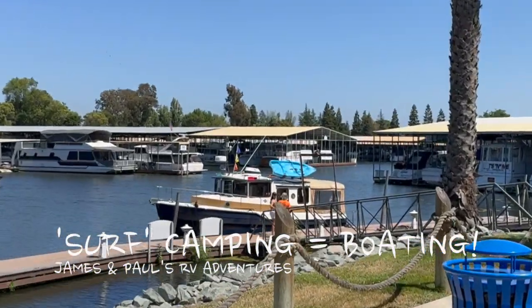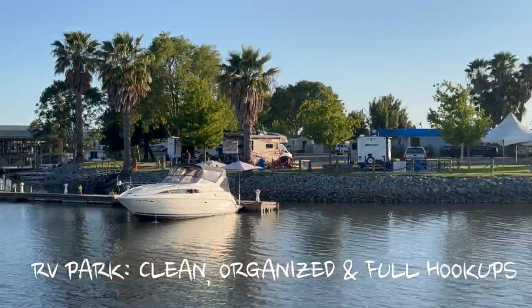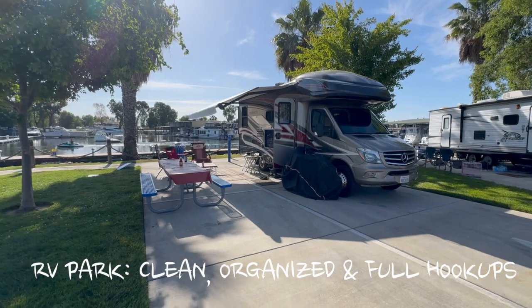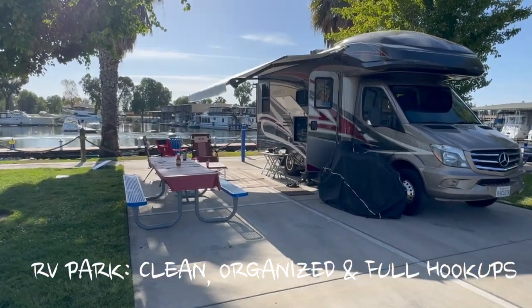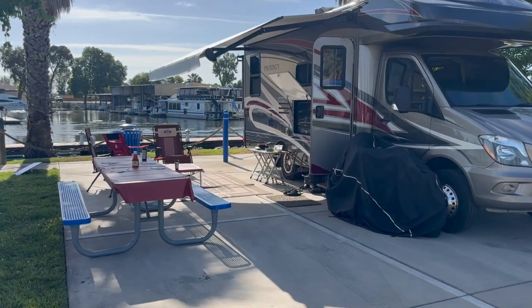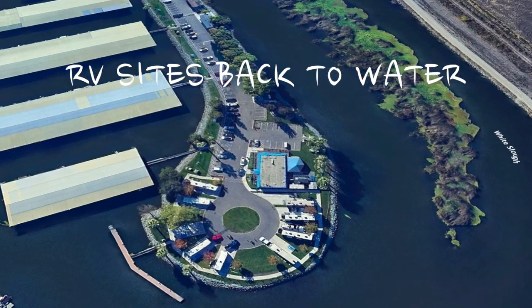But also, this campground is so pristine. It really is a marina. It is like a country club or a yacht club. It's very clean, very pristine. We had full hookups. It was quite organized. The sites are super clean and organized, spaced nicely. And as you can see from the aerial, we back right up to the guest boat dock.